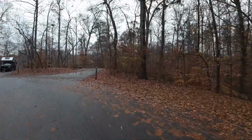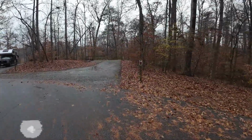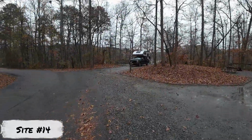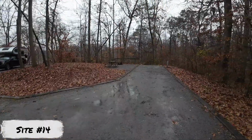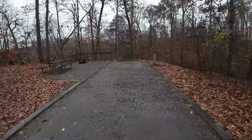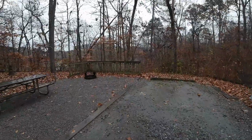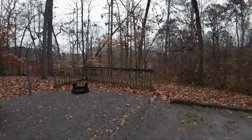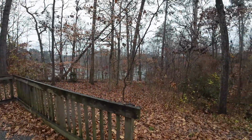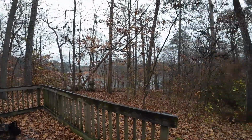These will have a good water view on the right. You walk in it. I'll show you 14 real quick. The view you would have if there's someone in 15, so I can't walk in that one, but it gives you an idea. And all sites have water and electric. Some have sewer. You'd have to look on the map. But this time of year, you can see through the forest here and look down at the lake. So that's a nice view. 14 and 15 would have the same view. They're right there. So that's real pretty.